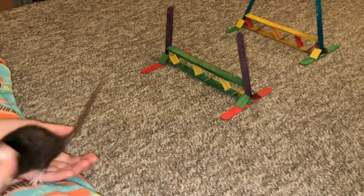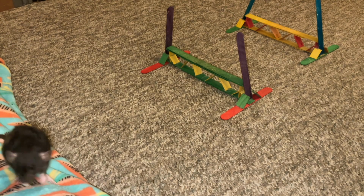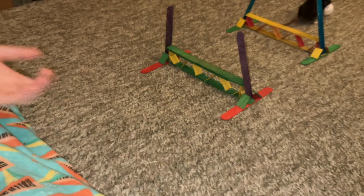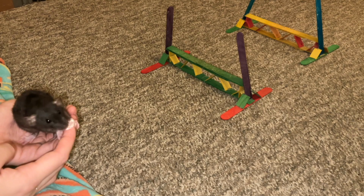Guys, it's Shadow the Rat, and for today's video, I wanted to introduce you to my fourth and final new rat, Jellybean. Now, Jellybean and her three sisters come from a local breeder, and I actually got them about a month ago. However, unfortunately, there was a bit of a mix-up.